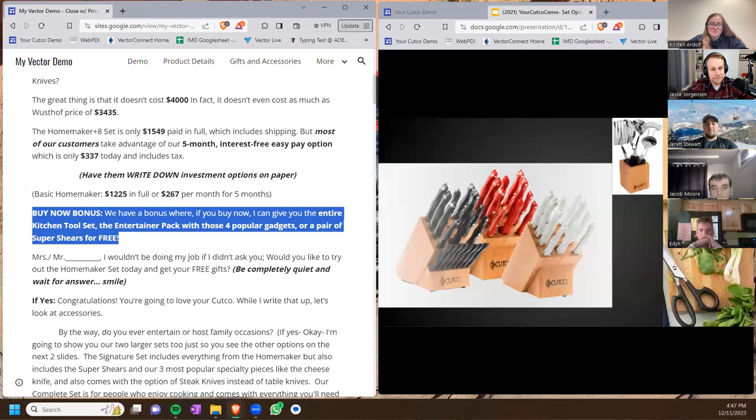What do you think, hon? I'm kind of leaning towards the entertainer pack. Yeah, I was thinking the same thing. That cheese knife looks really nice. Yeah, you told me you guys like to eat a lot of cheese. I mean, the knife just looks cool, man. And you told us it has twice the amount of sharp edges on it. Like, who wouldn't want one? Yeah, it's a pretty great piece. Some of our top reps joke that the cheese knife is like the gateway drug to Cutco, just because everybody loves it so much.